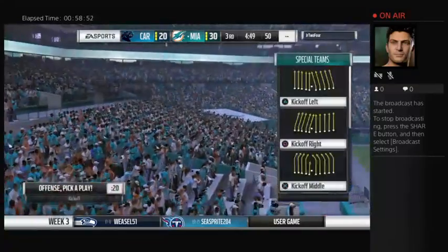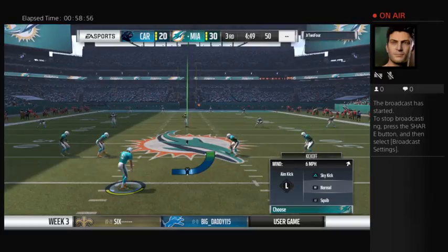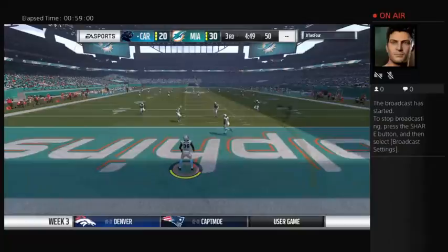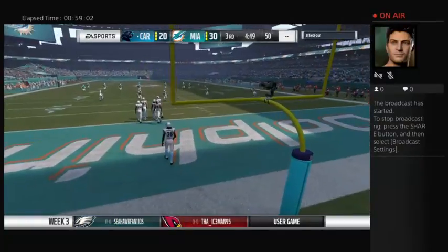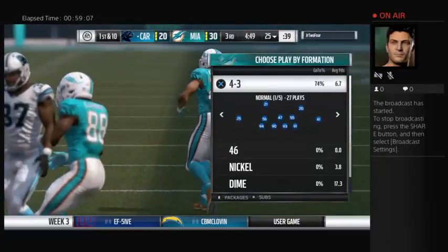Uh-oh, flag comes out here. This is going to be roughing the kicker. When you're going back there on the kick block, you've got to go to the right point. That didn't happen. Ran into the kicker. The penalty flag had to come out. And they will not get a chance to return this one as it's through the end zone for a touchback.